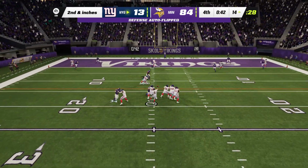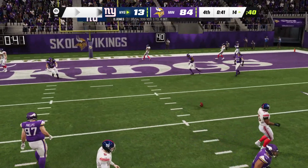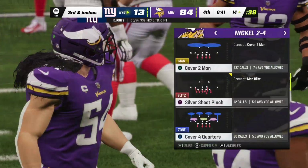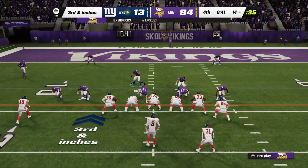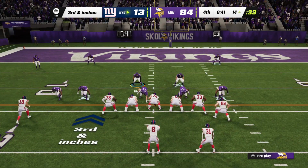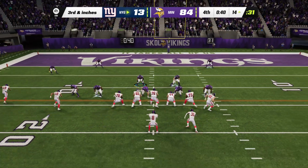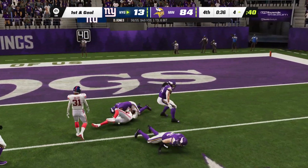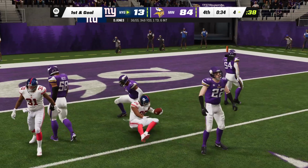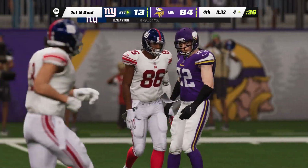On 2nd and very short, Jones. And he drops it incomplete. And their struggles continue here. An incomplete pass on 2nd down leads us to 3rd and inches. Again, he'll drop to throw. And here is a leaping catch. He pulled it in. And the Giants are going to be set up with a first.